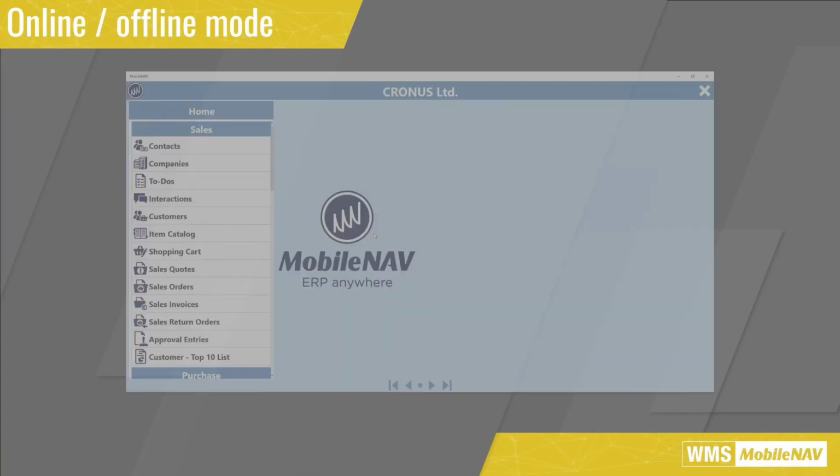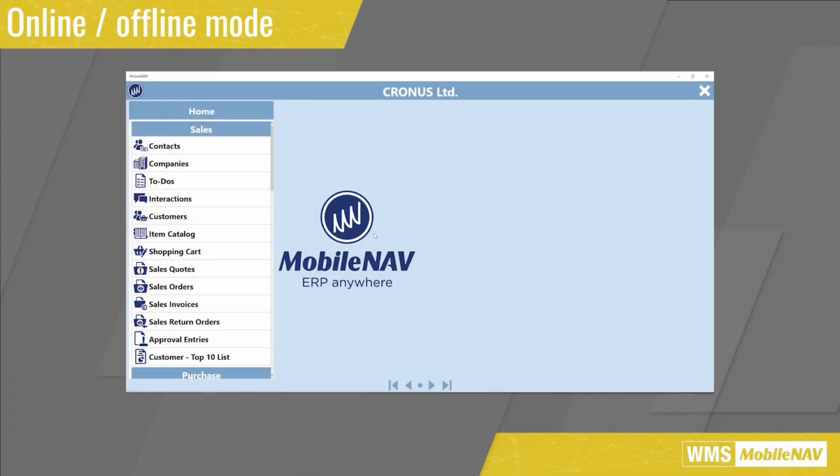We have another exciting feature, the automatic switch between the online and offline mode. We have introduced the offline functionality quite a while ago, but earlier you had to switch manually between these two modes if you had lost the connection. Now the switch is automated.